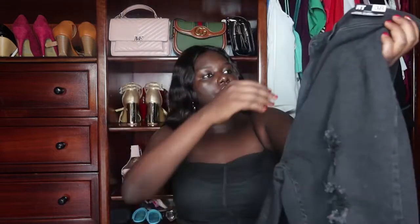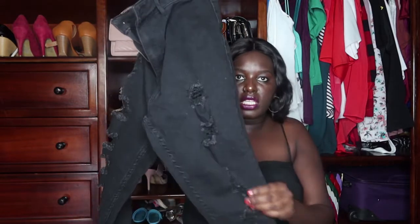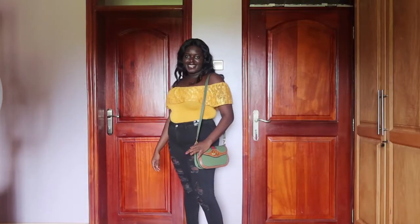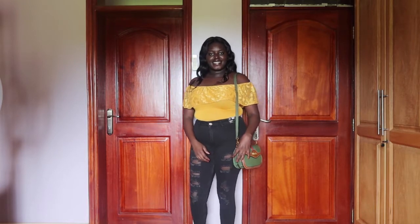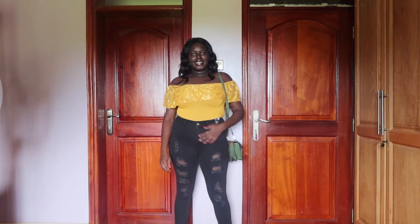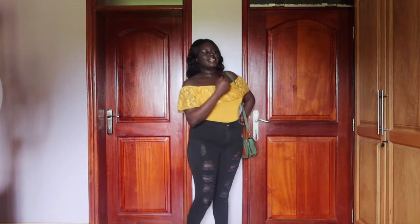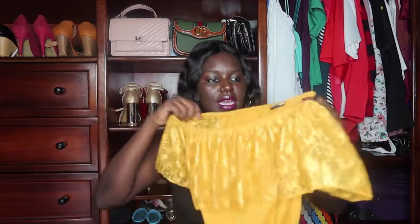And yeah, I also paired it with these black long jeans. And I like the fact that it is ripped in the front. You can wear it with your girls when you're going maybe for some food, for some lunch with your friends. So yeah, it's very cute and it's summer-ish. So how cute is this blouse, guys?